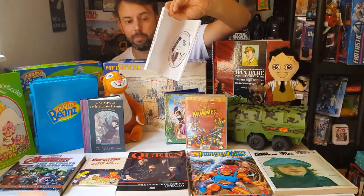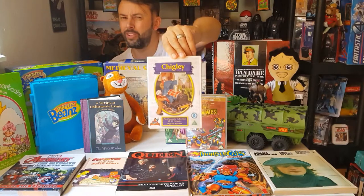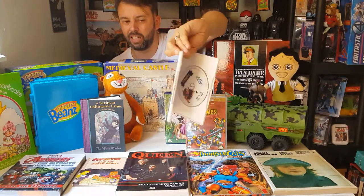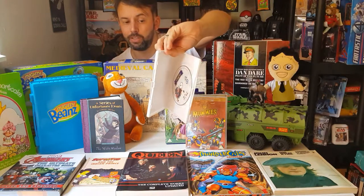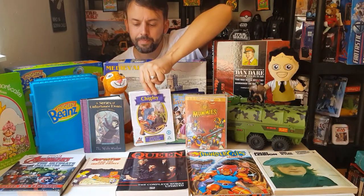Next up was the complete collection of Chigley. I can't remember if I saw this as a child, Chigley. I believe it's like Trumpton and that kind of thing. But yeah, there's a good little profit on that one. About £10 item on eBay, so great.